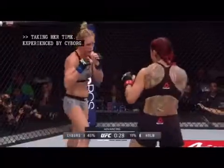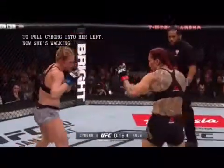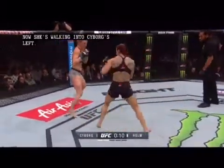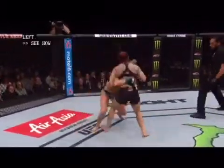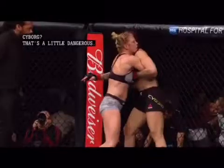And now we're seeing Holly circle towards the power hand because she's trying to pull Cyborg into her left. But now she's walking into Cyborg's right head kick. Another good kick to the body by Cyborg. See how Holly's going towards the power side of Cyborg. That's a little dangerous, but that's how Holly's been able to land her left so much as well. So it's pick the lesser of 2 evils there.